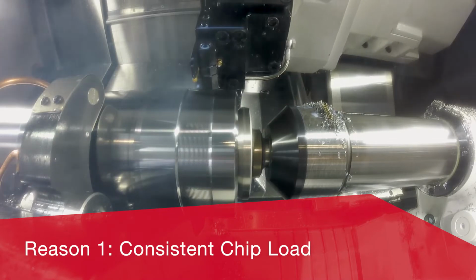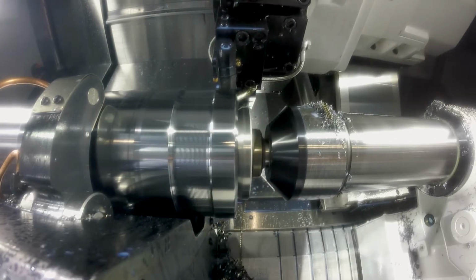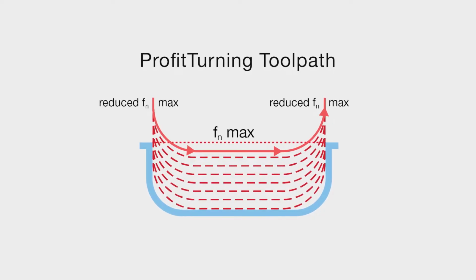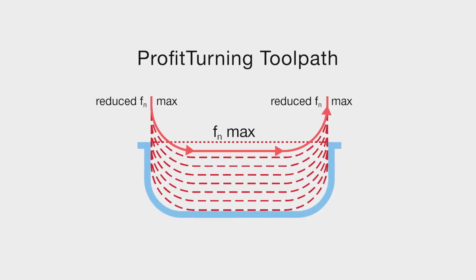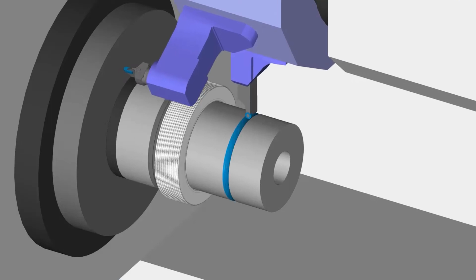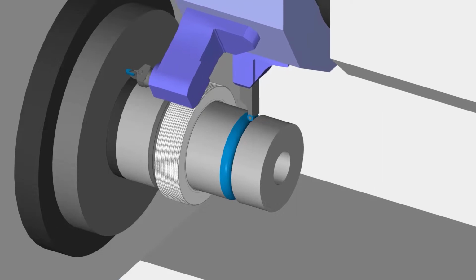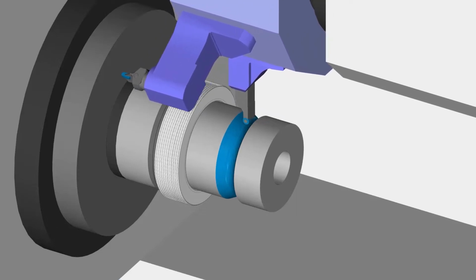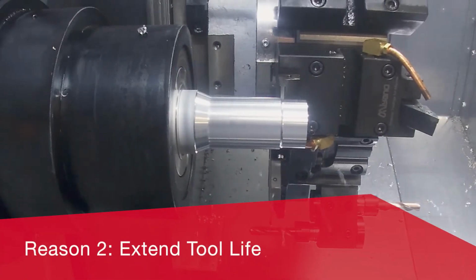Reason 1. ProfitTurning provides full control over tool engagement at all stages of the cycle, ensuring a consistent chip load. As the tool rolls into the beginning of a pass, ProfitTurning engages a smaller feed rate to control tool engagement, which minimizes deflection and tool wear. The cycle then applies a maximized feed rate for parallel moves throughout each pass. As the tool leaves the cut, ProfitTurning again reduces the feed rate to take advantage of the same optimal cutting conditions as the entry.